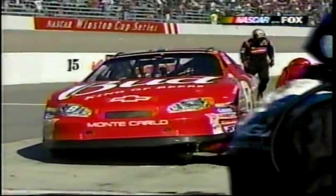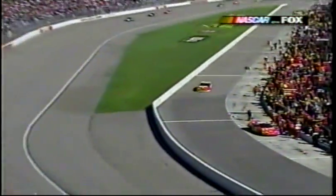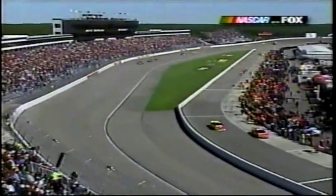There you see him trying to get the left side up to change that flat left front. Matt Yocum, and they've already got that left front off. They're going to beat away some of that body work, also work on some of the brake ducting underneath. Kevin Pinnell, the jackman. Service now finally complete for Junior.